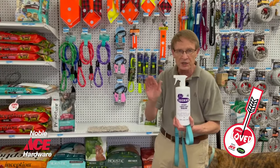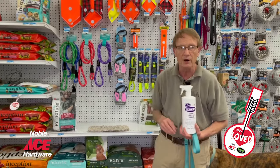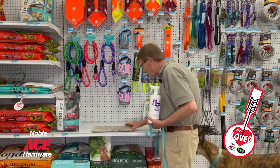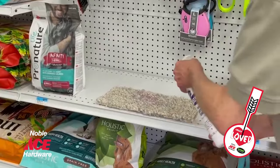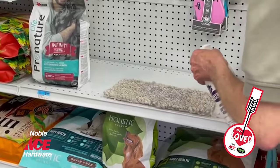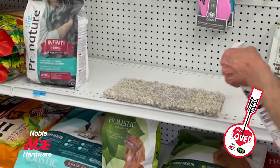No rinsing, no rubbing, no brushing. Blood stains were gone. Now, excuse me, I have red wine on this carpet and I've been spraying it. And the stain, the red wine stain, disappears right before your eyes.